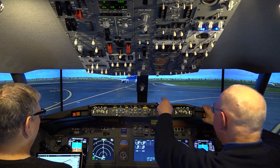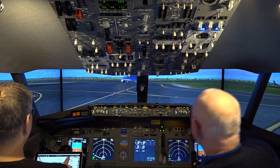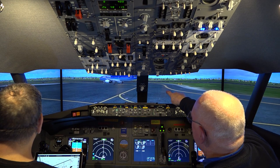Anyway, as I say, follow the same lines that he's doing, and that's where we are, as you can see. So we're going to turn onto the runway just coming up. Now we can do that. If he's going on the first one, we can take the second one, the far one.